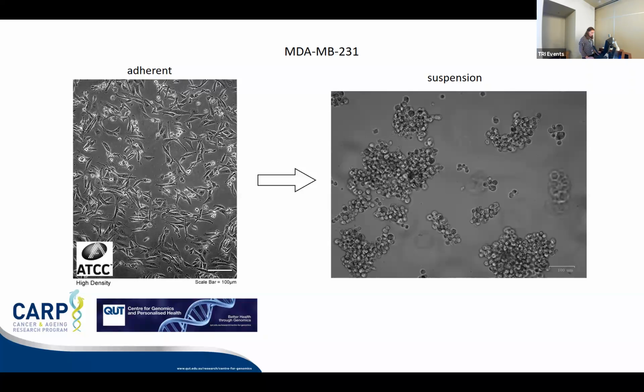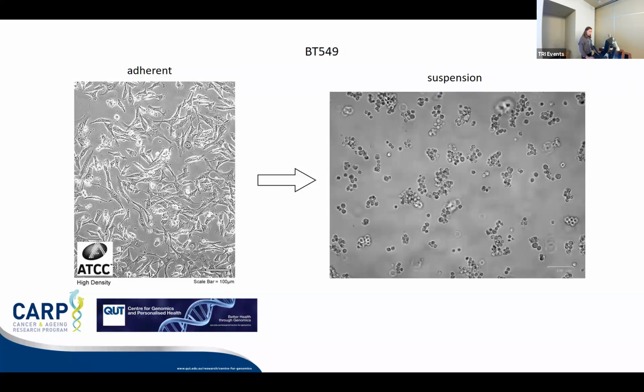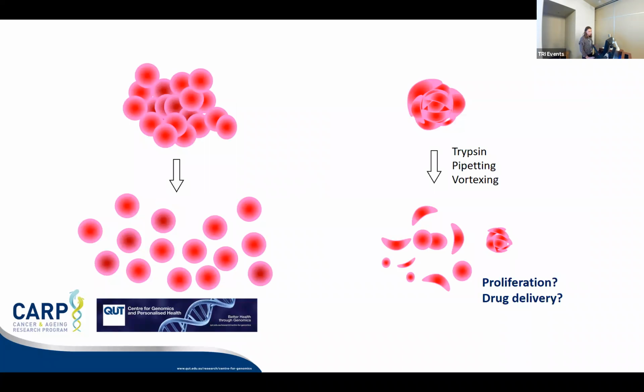So as you can see in the image on the right, our suspension cells tend to grow in clusters. But upon slight agitation, sensitive cells dissociate from one another and they continue growing on their own, forming their own respective clusters. However, this does not seem to be the case with our chemo-resistant cultures. They really like to stick together. They form very tightly packed clusters, and you really have to work very hard in order to dissociate them from one another. You have to trypsinize them for extended periods of time. You have to pipette them, sometimes vortex, and even then, there's no guarantee that you will end up with single cells.